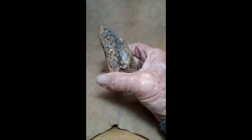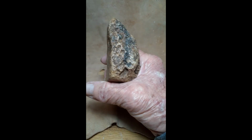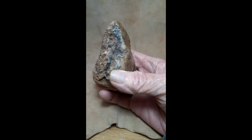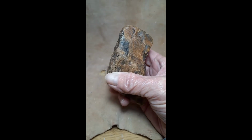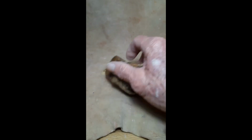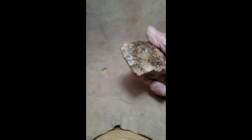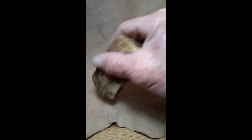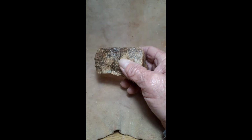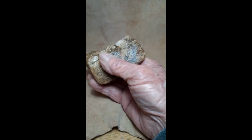And that rough bottom is not for sanding. That was for cracking nuts. And it could be that this is just a kitchen tool for cracking nuts, and the cleaver part for crushing up the nuts, because I'm sure the nuts had to be processed. But it's got a really neat image on it.